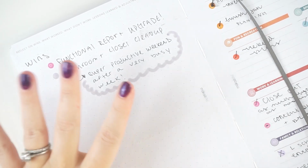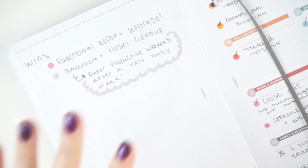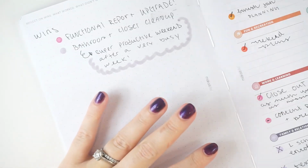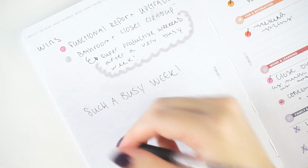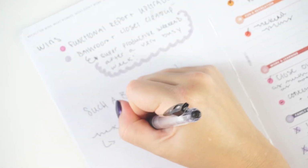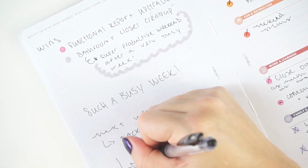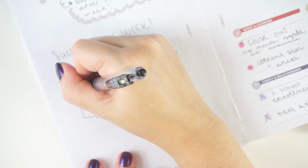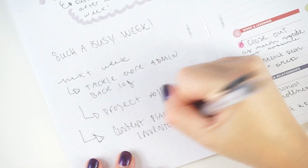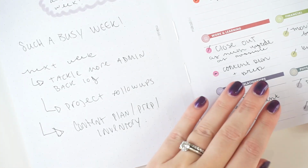Honestly, I don't know if I'm going to do what's working, what's not working. Last week was not a usual week. It was just a very busy week. So I think I'll just write that. All right. And then just tackle more admin stuff, project follow-ups from the work stuff. I guess I don't really need to write this here. I could just directly write it in the other one, but that's fine. And then just have a more content-focused week.